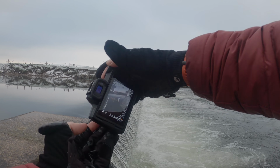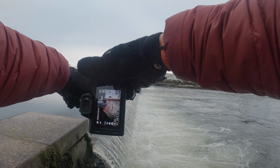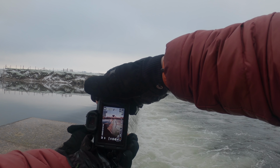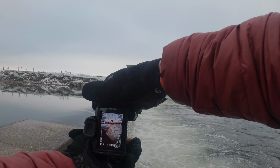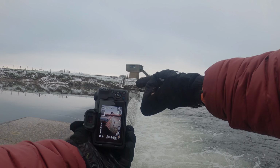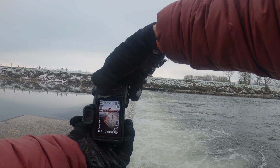I'm actually going to, is it in manual focus? Yeah, I'm going to manually focus because I want to make sure this area here, the weir in the foreground, is in focus. I'm not too bothered about the maintenance hut, and I'm probably going to close up my aperture a little bit as well to get a longer shutter speed, so that's a win-win. A smaller aperture is going to give us even focus throughout, and it's going to give us a longer shutter speed. So there we go.